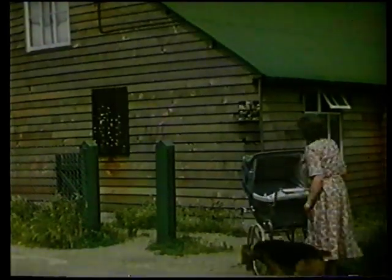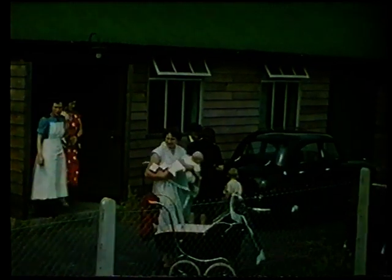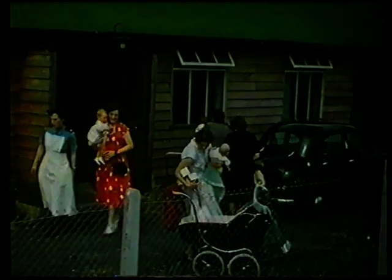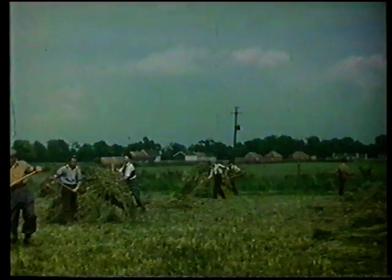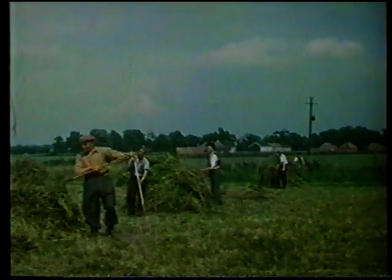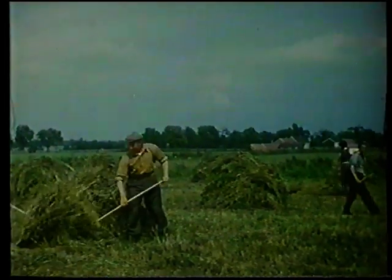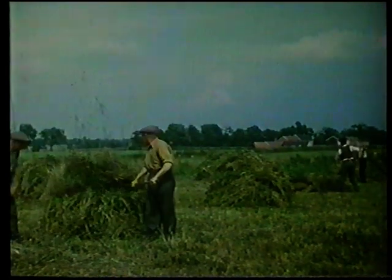All the mums met at this clinic. They are taking their children to the clinic to have them weighed, hearing checks and that kind of thing. They used to hold this clinic every month, I think, and check on the children. Hay making in a field between the main road and the village itself. This is no longer done, of course, in the village, and there are houses now on this field.